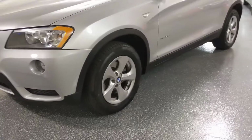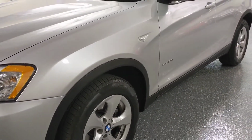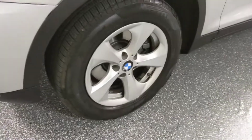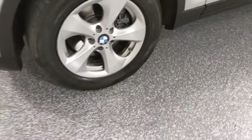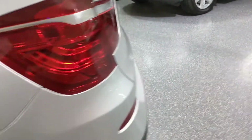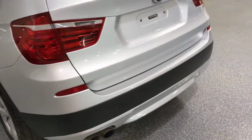Body's in excellent condition. It's not chipped up or dented or scratched. Paint's very, very nice. Has recently new tires, and these are Pirelli tires. So it has a great ride. It's a one-owner vehicle, very well maintained. Please check out the Carfax. Very impressive.